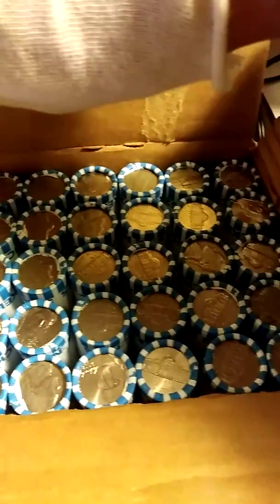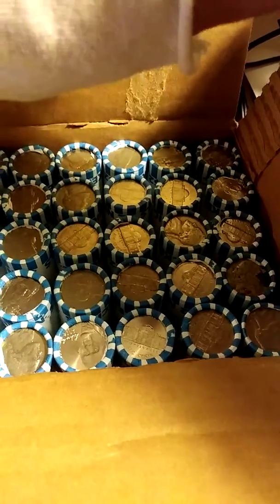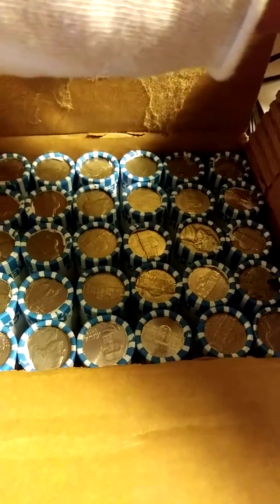They're definitely nicely circulated. And let's hope we get some nice old dates, maybe a silver, a buffalo, who knows, possibly even a V-nickel. I'll be back with the first find.